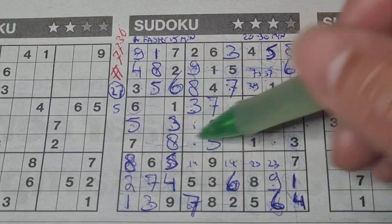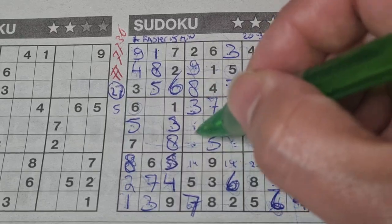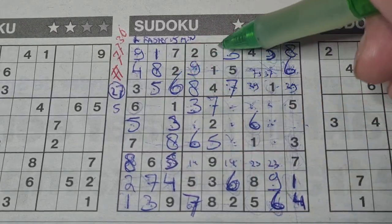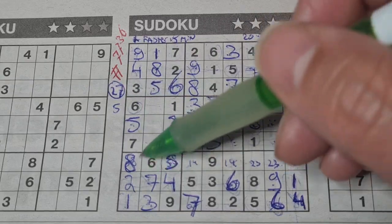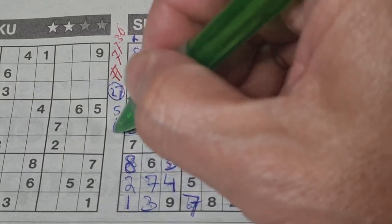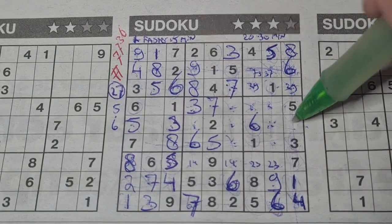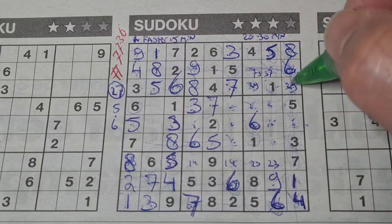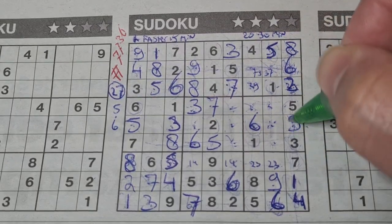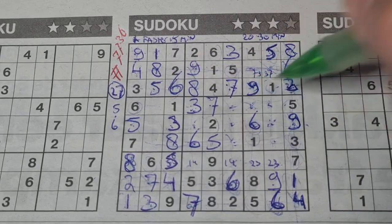So in the row below, the only place left for 6 should be here or there. We have a 6 in this column, no 6 there, 6 should be there. And all the 6s are used. I can see digit number 2, number 6, okay. So 2 numbers left, the 2 and a 9 in the last column. We have a 2 in the middle row, no 2 there. 2 should be here, 9 goes there. 1 box left in this row for number 9.